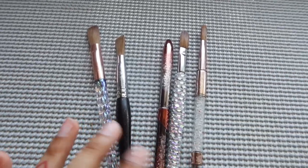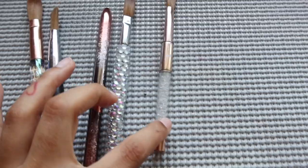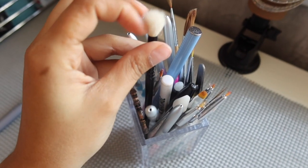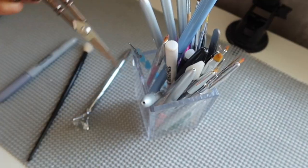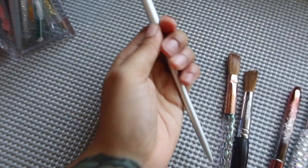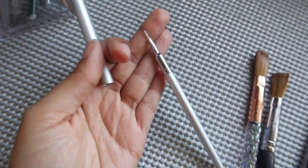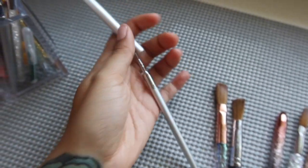I don't like the color. I wish they were all glass-like or gray or with diamonds, but whatever. I use this if I have a design I want to dust off. Got scissors to cut off the tips. These are a bunch of detail brushes, I forget the name of them. So if I want to do lines and stuff like that, I have some of these. I got these from Amazon as well.